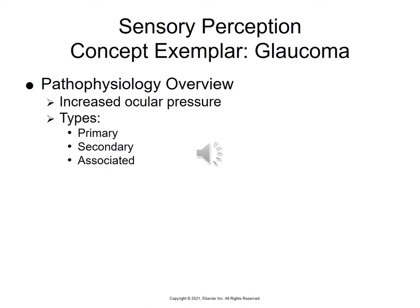common type of glaucoma. So what happens in glaucoma is the optic nerve is damaged, and this can lead to blindness. Often, originally, there is such a gradual loss in vision that people don't even realize they are actually losing their vision. If you look on page 942, table 42.6 gives you common causes of glaucoma and goes over for primary, secondary, and associated glaucoma for each type, the common causes.